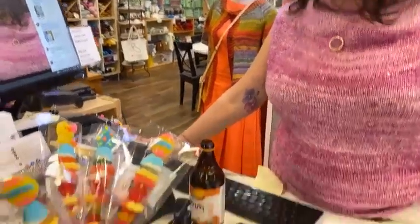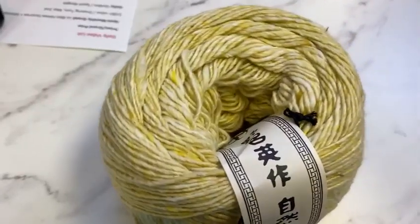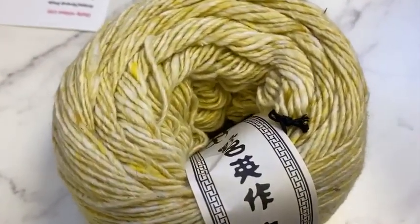Let me give you another color to talk about. Which is this beautiful lemon yellow, color number 3. It's like lemon and sunshine.